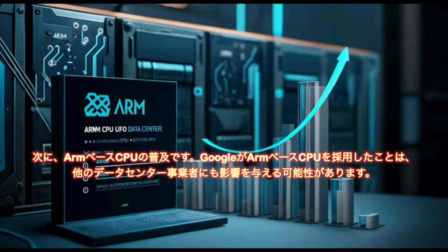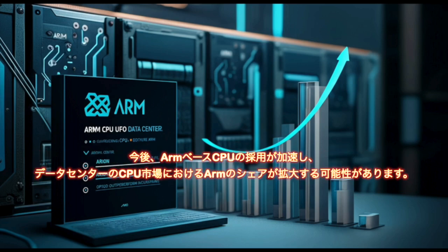Next, there's the spread of ARM-based CPUs. Google's adoption of ARM-based CPUs could influence other data center operators. In the future, the adoption of ARM-based CPUs could accelerate, and ARM's share in the data center CPU market could expand.